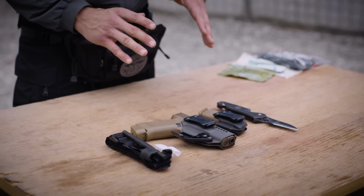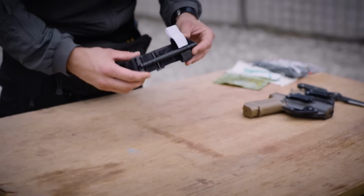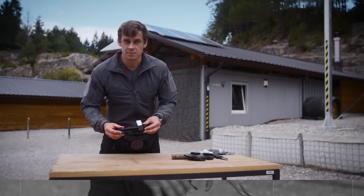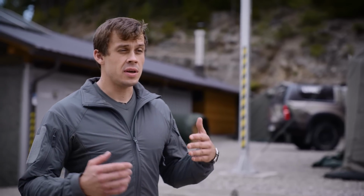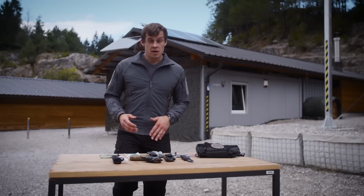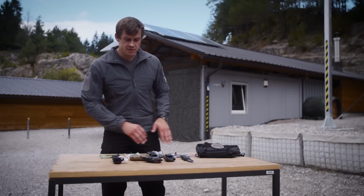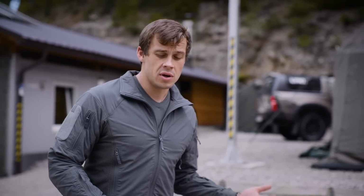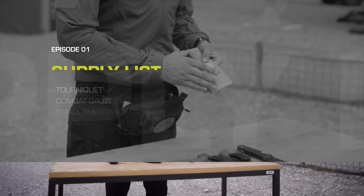If for some reason you're not allowed to carry weapons, carry at least a tourniquet. This is the most important medical asset. When we're talking about personal EDC, we're thinking light and minimal. I'm trying to prepare for major trauma events and to be protected. But always know that the most important thing is a tourniquet.